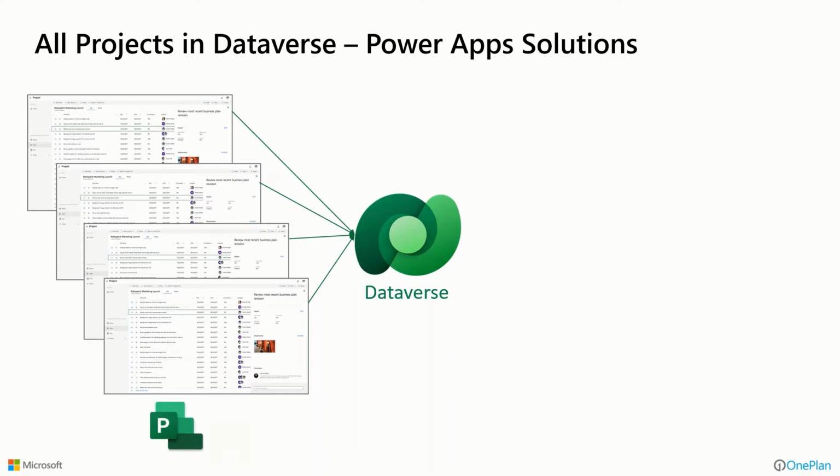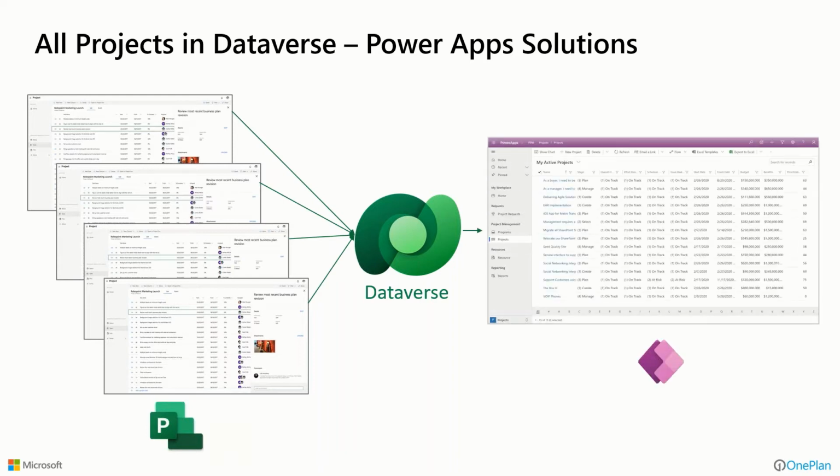But if we really want to think about a solution for the organization, we have to think beyond that. Because this data is all available to us in Dataverse and it's leveraged on the Power Platform, we can now have solutions in Power Apps that allow us to have a full PPM or portfolio management solution, basically leveraging the data that's published in from the schedules, but then having so much more available to us for project management and portfolio management beyond just the data elements that we capture in a schedule itself.